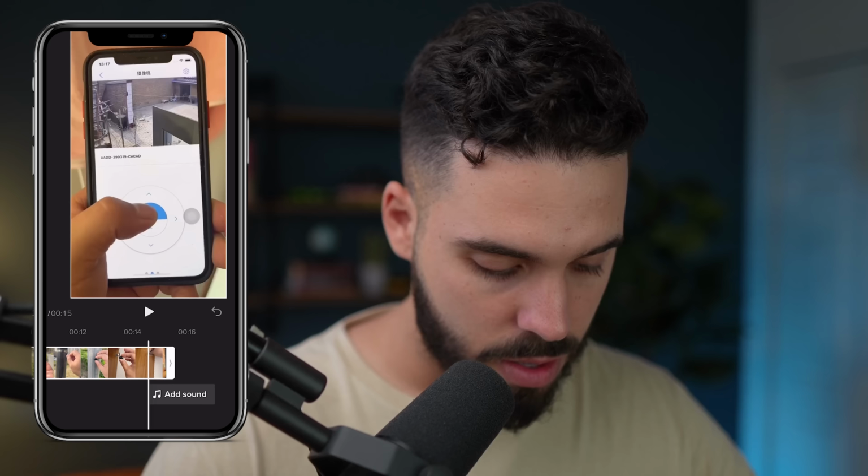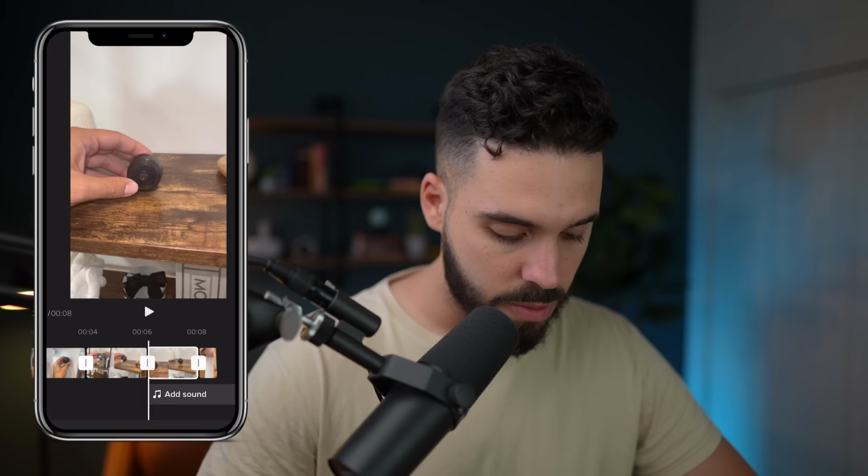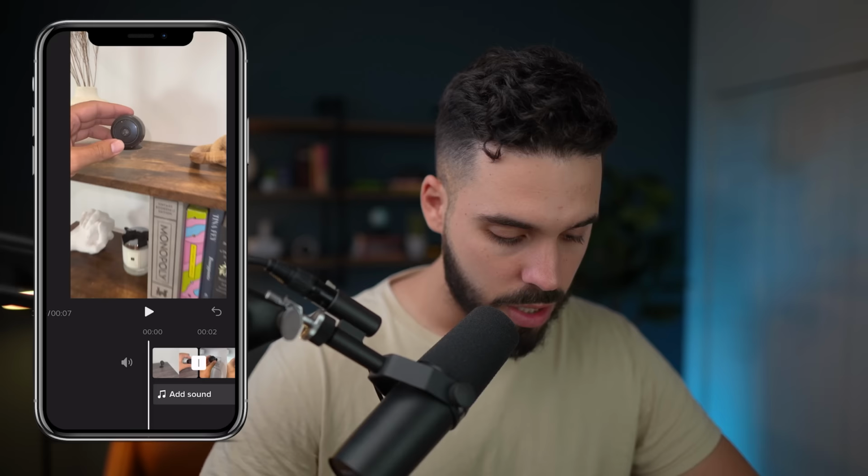So boom, put it there. As soon as I put it down, I'm actually going to cut this and change the speed of this to like 3x. So let's see it from the beginning. Boom, snap. See there, it's too long. Like it just stopped for too long right there. We need to cut it.